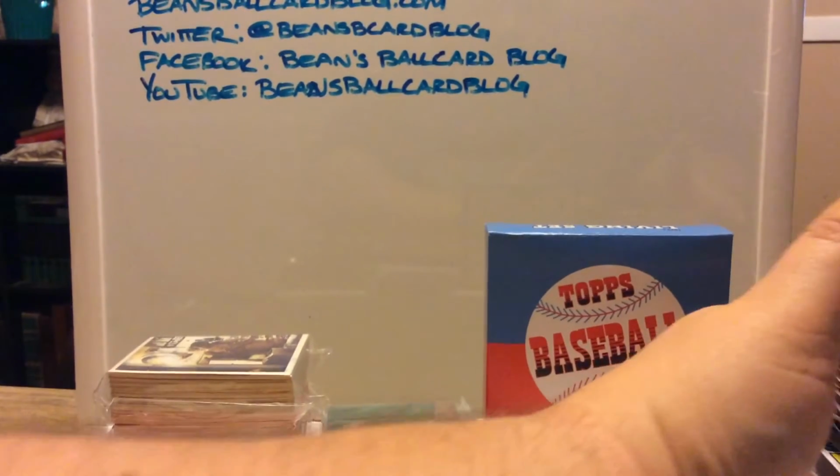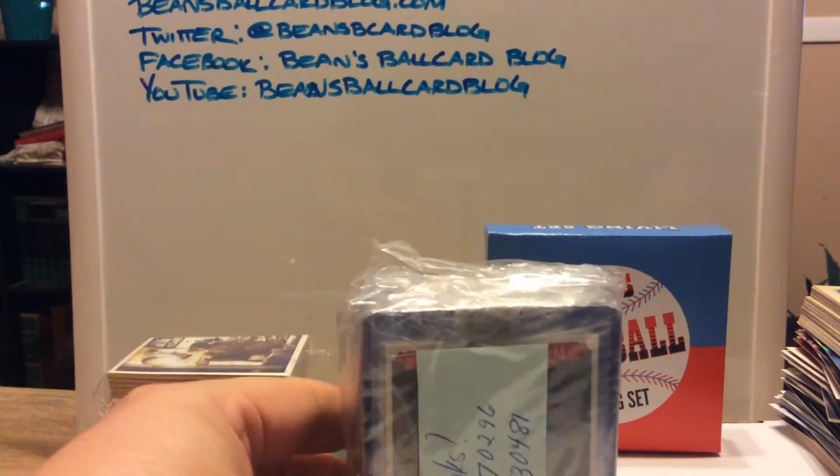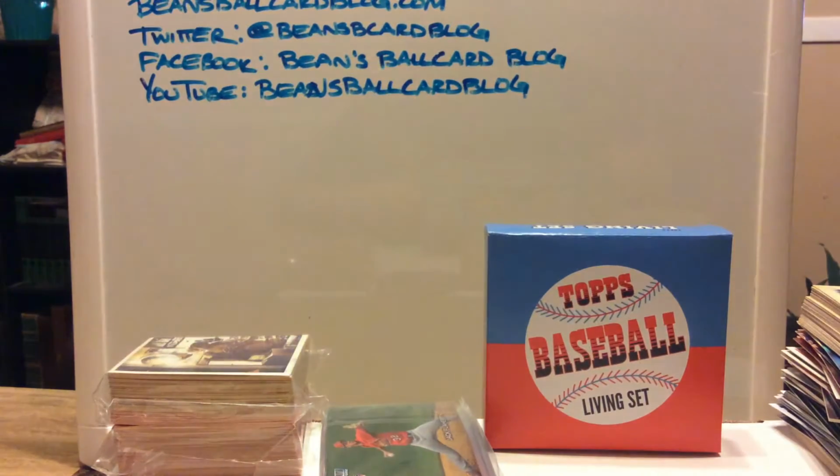I didn't want to take the time to figure out what numbers they were and what numbers I needed, so I just told them I'll take them all, that price, and then what I don't need I'll throw back into a dime box. Getting close to done here. 2 packages left. Stack of top loaders here.